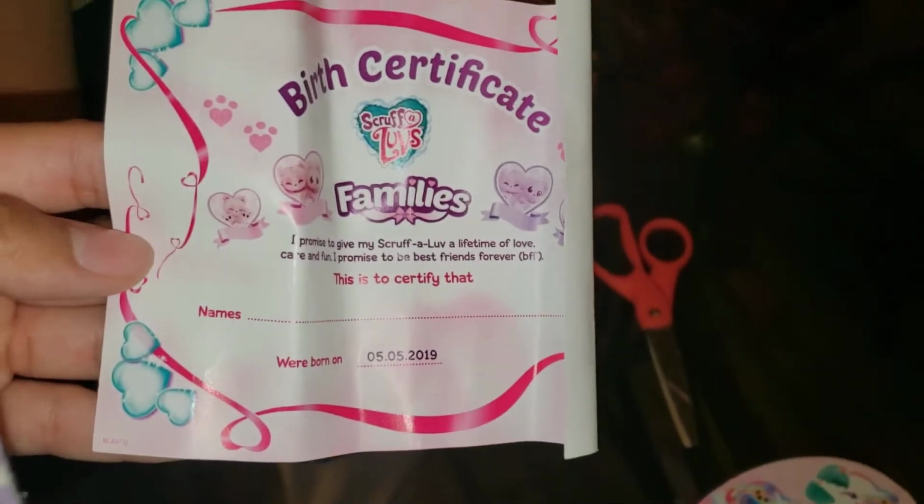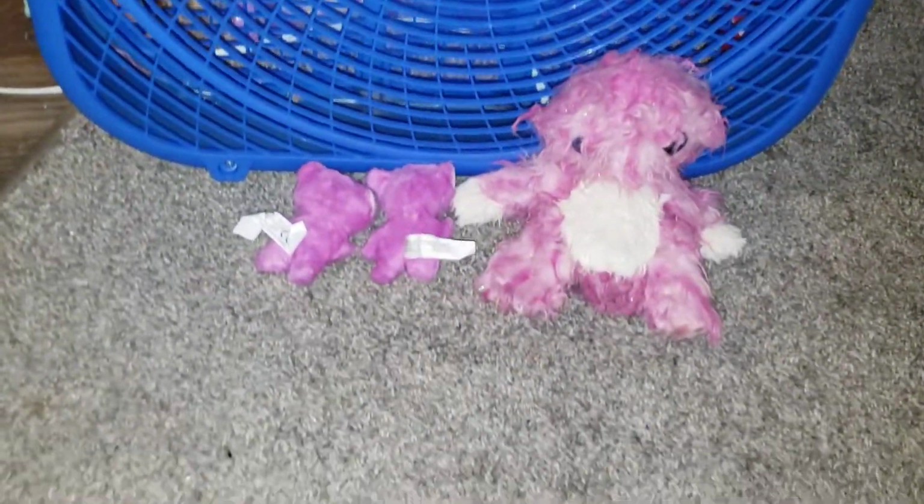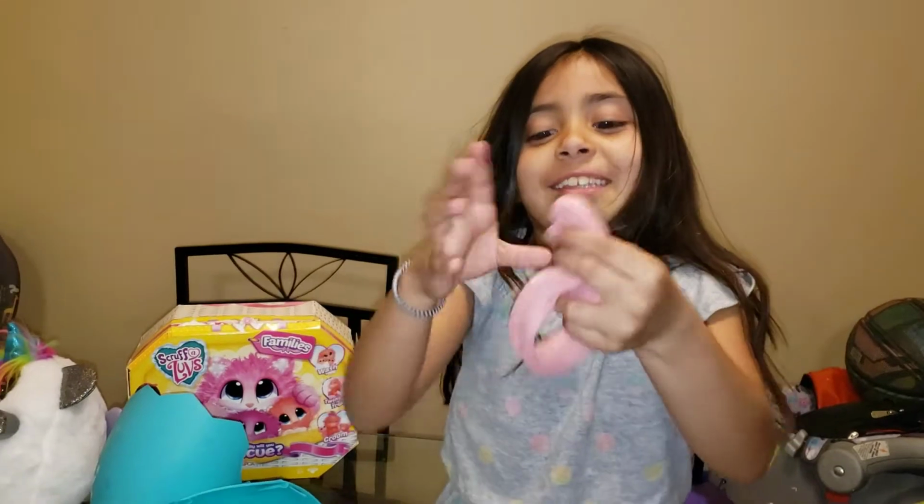So they were born on May. Cinco de Mayo! Woo! They were born on Cinco de Mayo. They're still drying these little ones. You really like that, huh?